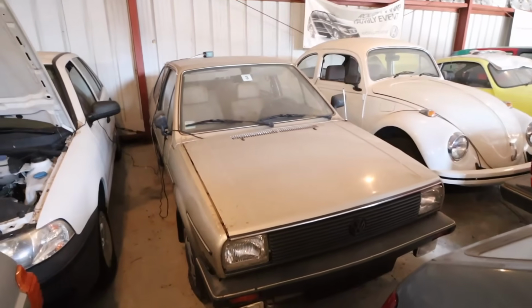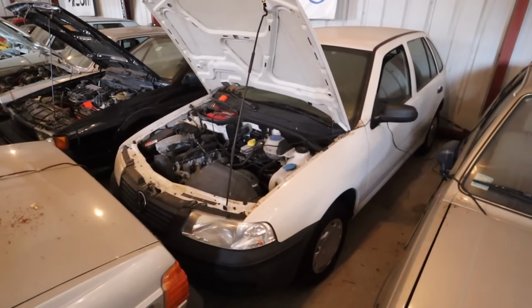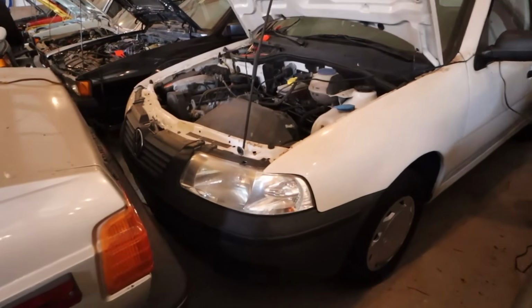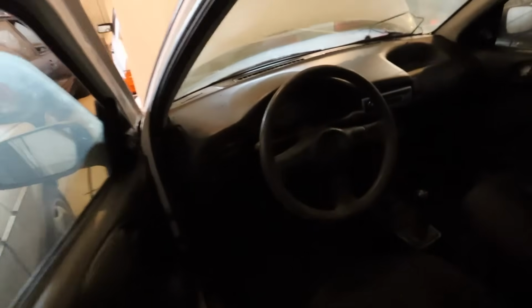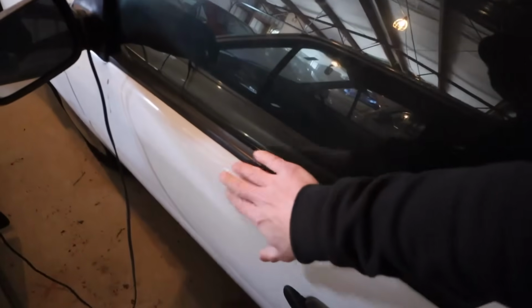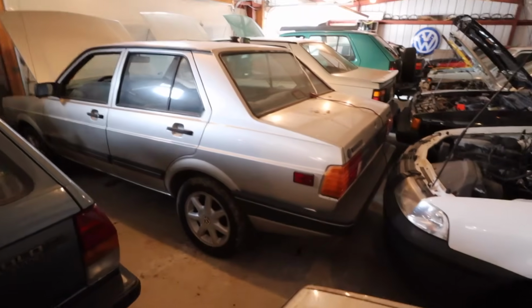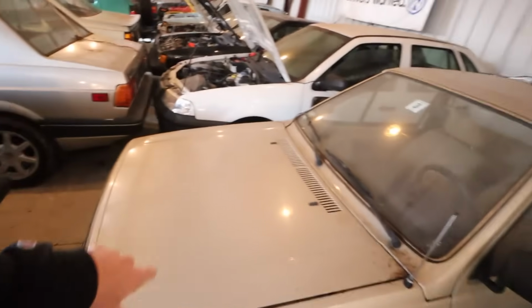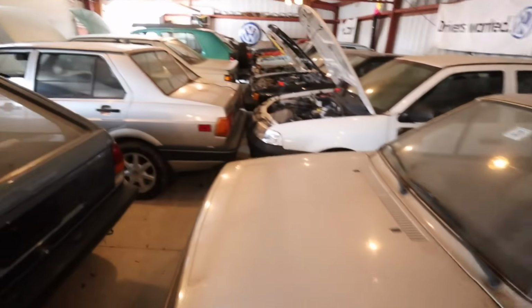So going back to car number 1 in here, this is the clean version of the Golf, that roached out silver one. This one here is in great shape. It's got a really cool 3-spoke steering wheel. So basically he picked this one up and then picked the other one up to have as a parts car. Because these cars are not from this land, if you need a part, it's nice having a second one. It's a 4-door Fox sedan, and a 2-door Mark II Derby. You know, they're kind of similar.